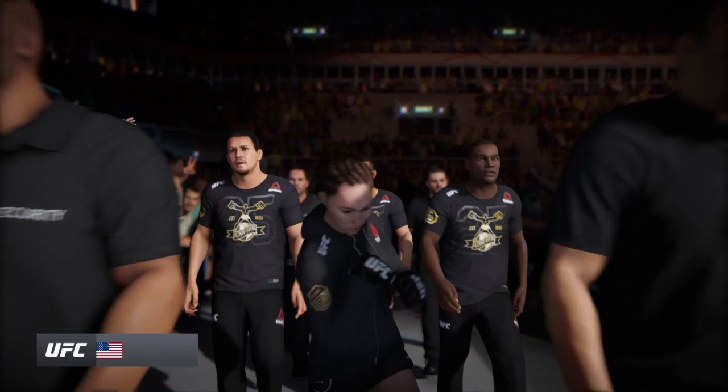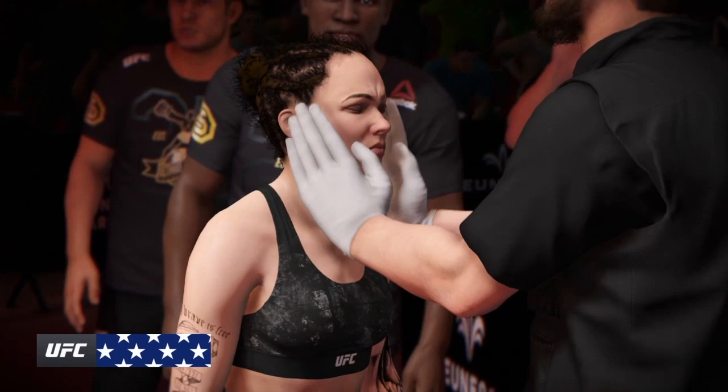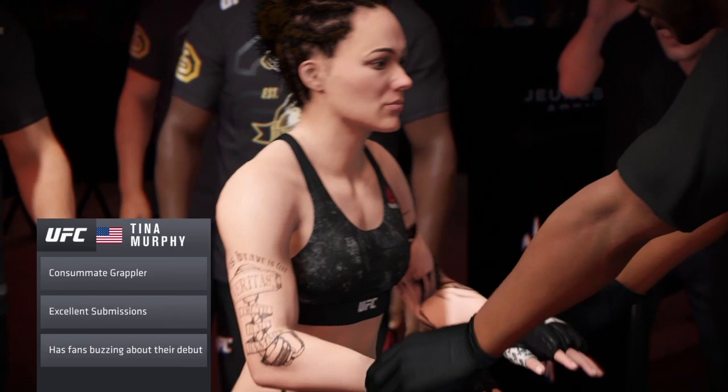Well, it sounds trite, but they say sometimes the best offense can be a good defense, and the cliche certainly applies here. She can stick and move with the best of them, and she's not afraid to hang in the pocket because she can do so without taking significant damage. She has frustrated some truly high-level opponents with her ability to stick and move and get her head off the center line.